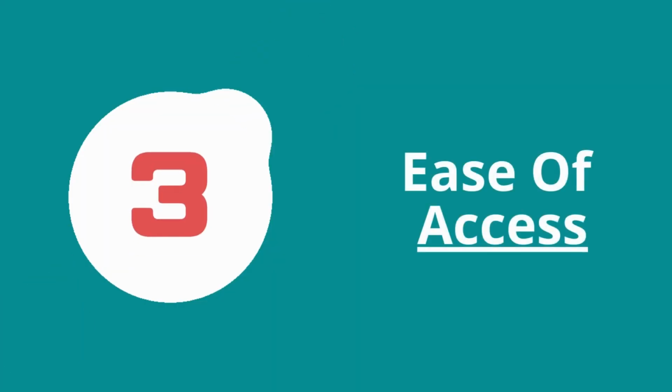Number 3, ease of access. Having a new point of entry in your home provides you with the ease of access to a different area of your home. Whether it's walking out to your backyard or adding an exterior door into your garage, turning an existing window into a new door adds purposeful functionality to your home.